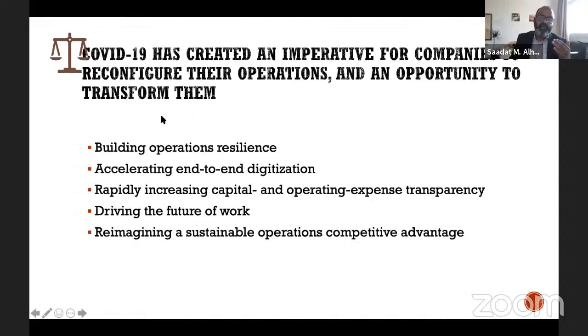So now, as I said, COVID has created a very massive imperative for companies, right? And they have to really think about their operations. But it also provides them an opportunity, because good people always look at a crisis as an opportunity. So we don't see that as something bad. Obviously, it's hurting, it is not a good thing, but we need to always see in a positive light what good we can bring out of it, right? Otherwise, if we only think doom and gloom and nothing will change, the world will not be a good place to live.